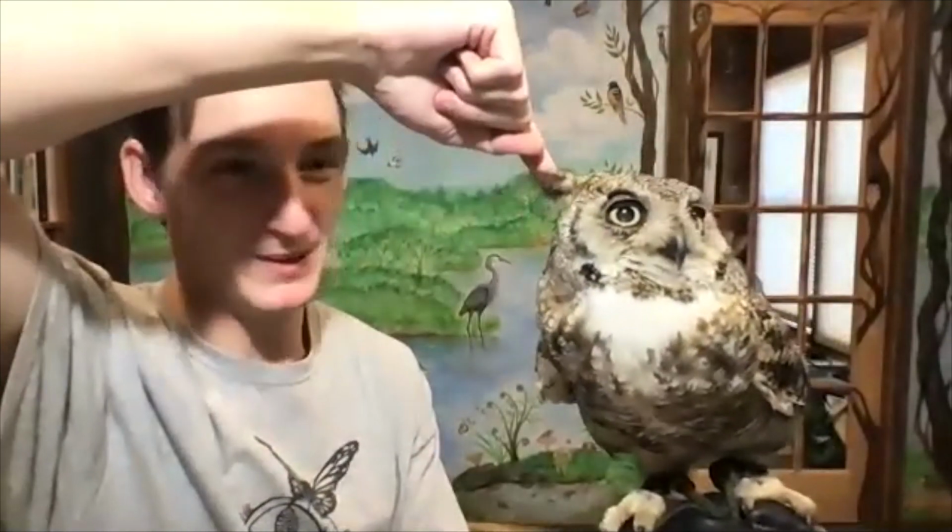Okay, so with me is Hooter, the great horned owl. Oh, and I'm sure you guys can hear the hoots that he is making. So Hooter is a great horned owl, and I'm sure you guys see that he's got these what some people might think are horns, but they're just feather tufts. So great horned owls, they're found all throughout the United States.